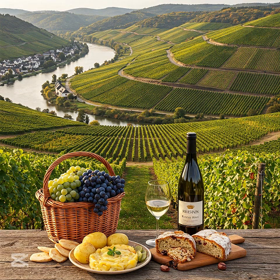This deep dive has given me a whole new appreciation for Mosel wines. It's not just about what's in the glass. It's about the history, the culture, the people, the land itself. I agree. It's a really special place. So for our listeners who are now eager to experience Mosel wines for themselves, what advice would you give them?